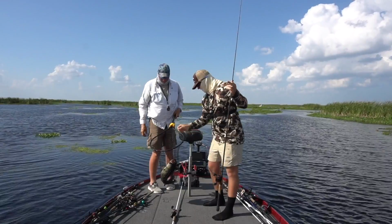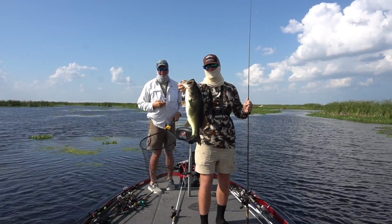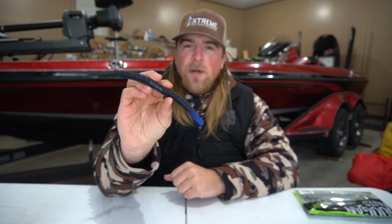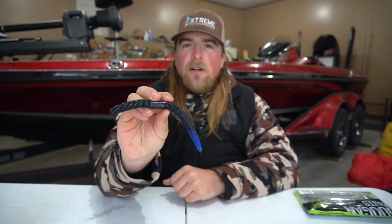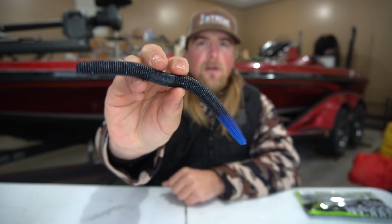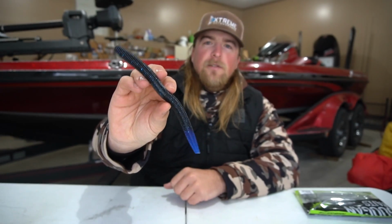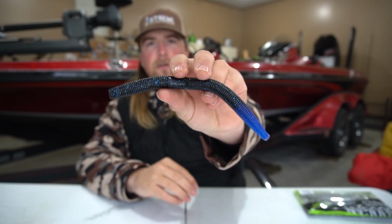Me and my dad were catching some absolute tanks on it, and this is what I caught my biggest largemouth bass ever on. It was the coolest thing ever. So me and my dad were actually just, like I said, Texas rigging these and casting them right along different cuts that we found on Headwaters, and the bass definitely loved them. So if you're going down to South Florida, I recommend tying on this huge Fat Ace and giving it a couple casts out. It's almost a guarantee that you catch a big one on it.